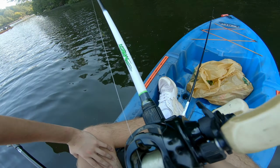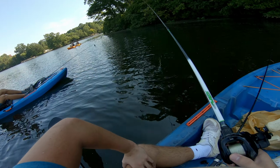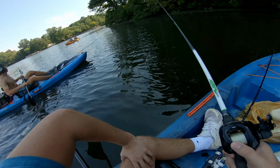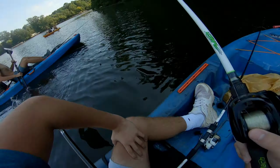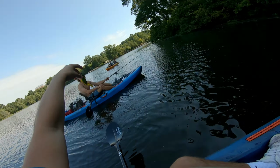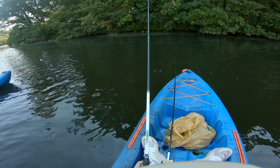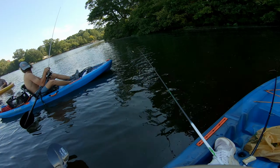Did you catch anything out in the middle of the lake? No, just one bite. I was just throwing this in between all the grass, punching it through. The only one I caught on the frog came right out in the middle of the grass. Oh wow. And I have a little punchy rig on here, throwing that at the grass. I got one really on the frog.